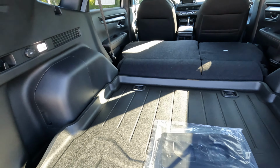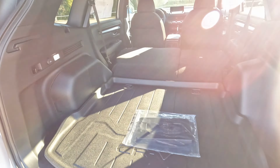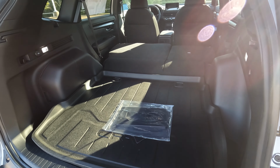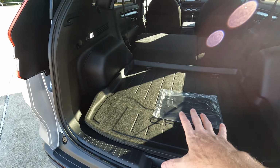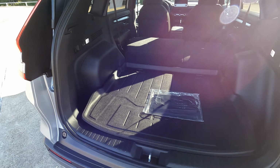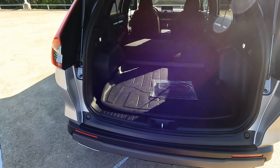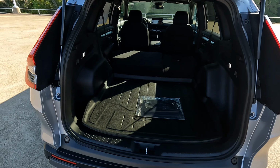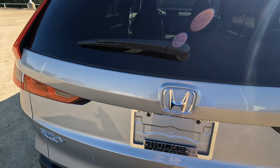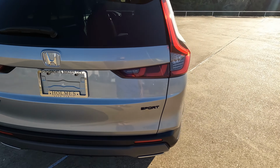And one thing just to tell you what's here and what's not, the one thing that's missing is a spare tire, and that's because there isn't room for a spare tire on the hybrid version of these CR-Vs. You do have a tire repair kit. Just so you know what's here, I know a lot of people look at that and say, that really kind of bothers me a little bit.